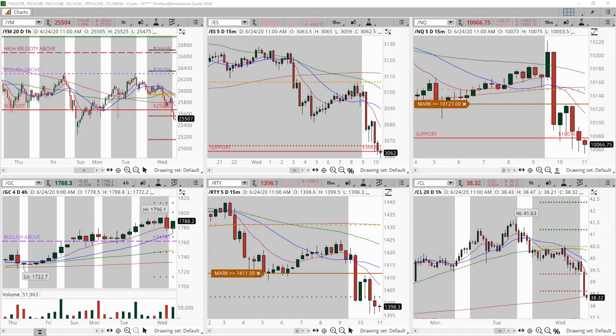CL has opened at the top of the hour and has issued a continuation, but is still anchored into the 200 SMA. We want to see the price within this next 15-minute segment into 11:15. We want to see the price in Russell trading more into the 13.95 than anything else.